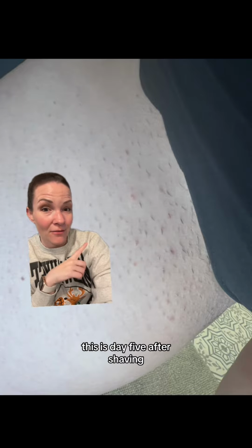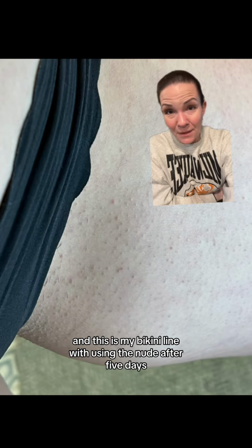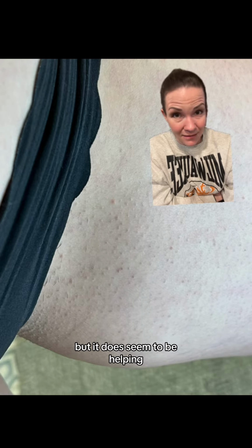This is day 5 after shaving, not using the Nood at all. So this is just normally what it looks like. And this is my bikini line with using the Nood after 5 days. So you can see there is still room for improvement, but it does seem to be helping.